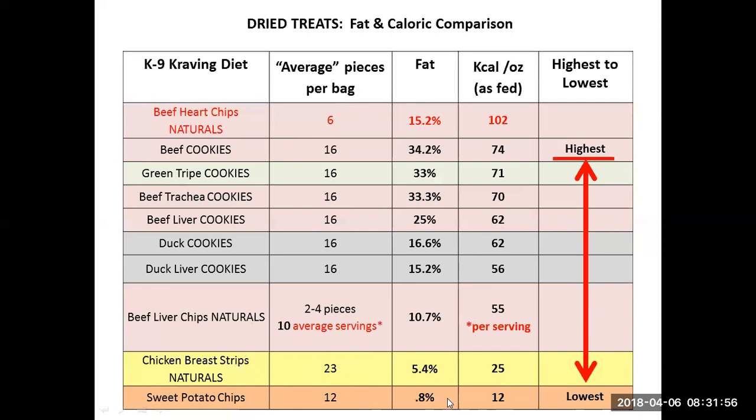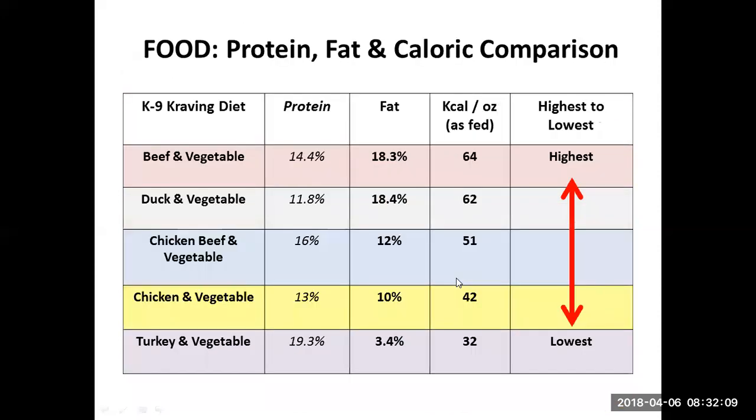And these are also extremely lean, but nonetheless translate into calories. And so we can see that the beef cookies are at the highest, sweet potatoes are at the lowest. And so when we glance back, we can see that the comparison of calories is quite similar to that of the food.